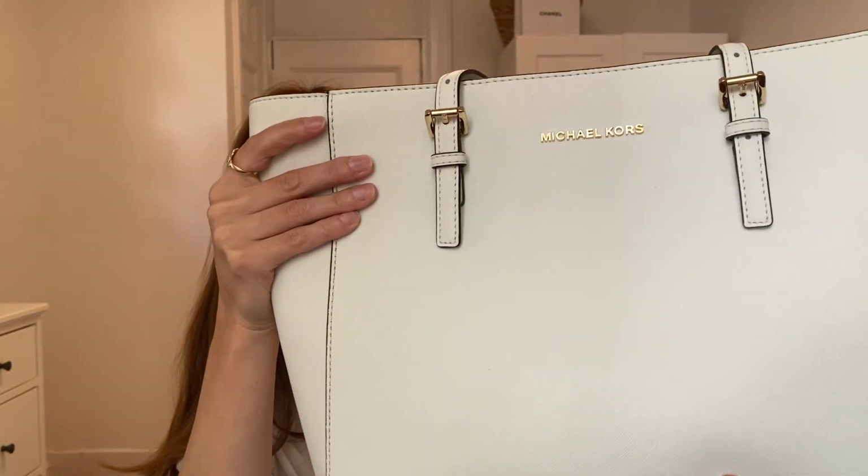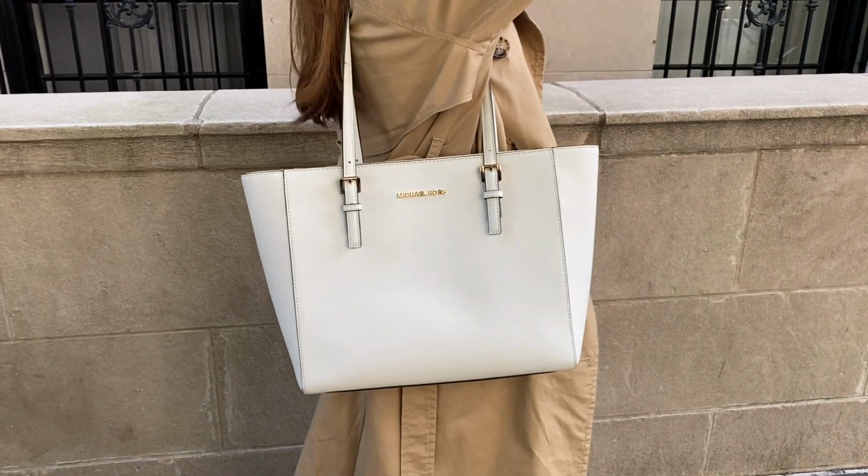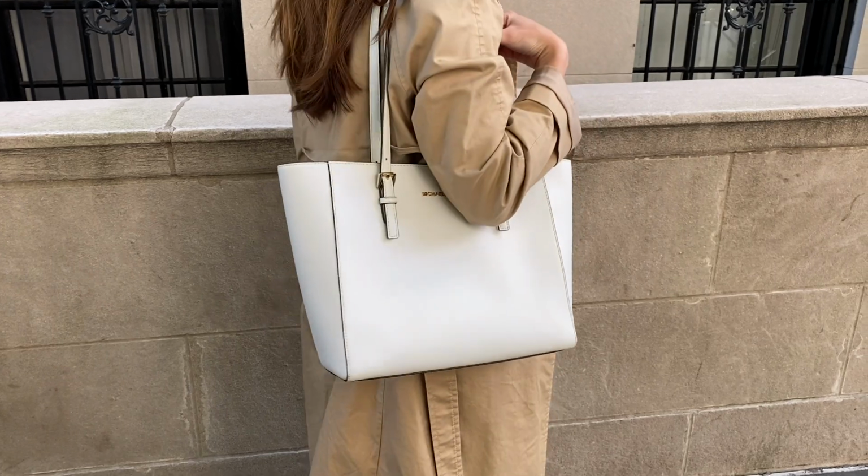style. And I came across this one also on The RealReal. It's a Michael Kors white leather bag, and it has this gold detailing that I think is so beautiful. I love gold. I'm a gold girl through and through, so it's a nice way to lighten up your outfit if you're wearing a lot of blacks, grays, browns, colors like that. And honestly, those are the two bags I would recommend having in your wardrobe.